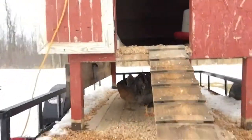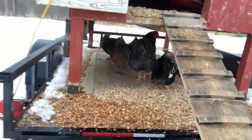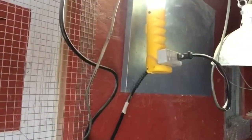You can see most of my birds right now are just hanging out underneath the coop itself, because it is actually misting a little bit, so they're staying dry, keeping their feet dry. But you can see inside the coop there are two heat sources, and with a light. The main point I'm going to put out is the small white cube on the base of the light. That's what's called a thermal cube.